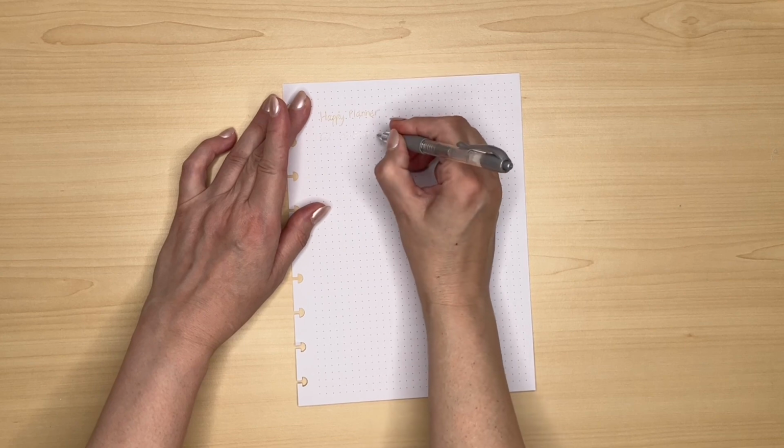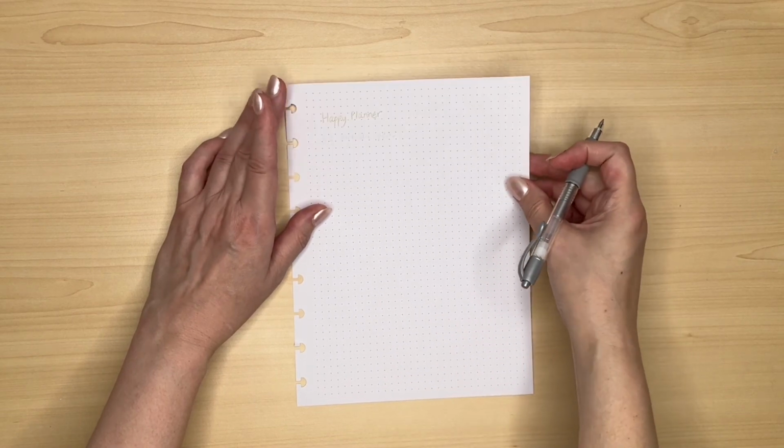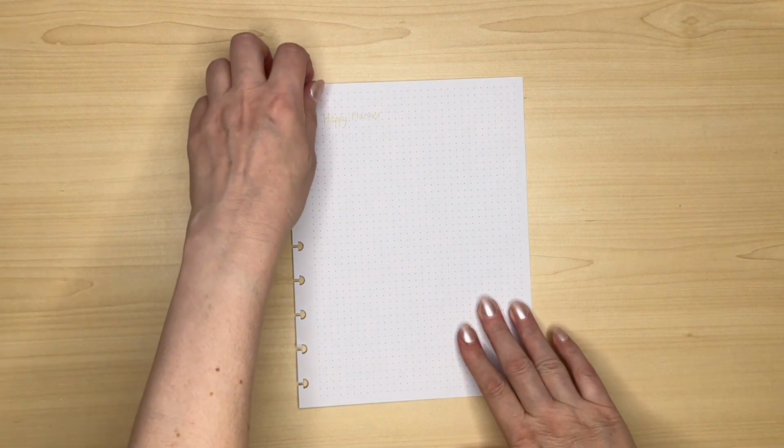They're a little bit scratchy, but there's quite a good ink flow and you can see the metallic sheen on them. What else was in my Happy Planner order apart from the crafty tote bag?